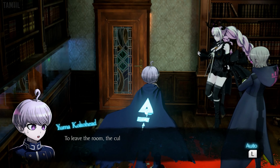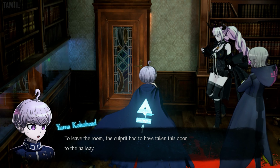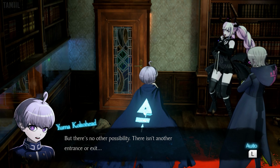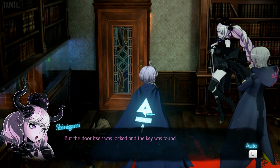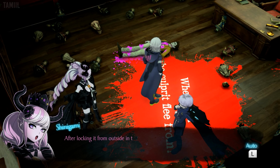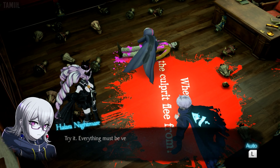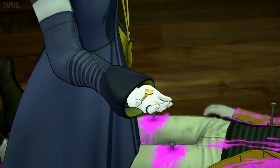To leave the room, the culprit had to have taken this door to the hallway. Huh? There's nothing special about that. But there's no other possibility. There isn't another entrance or exit. But the door itself was locked and the key was found under the corpse, right? After locking it from outside in the hallway, how did the culprit enter the room and put the key under the corpse? Try it. Everything must be verified. Sure.